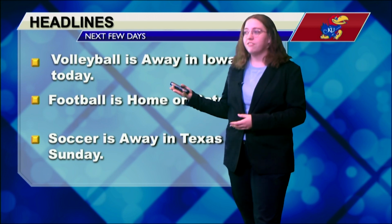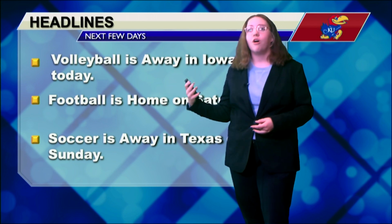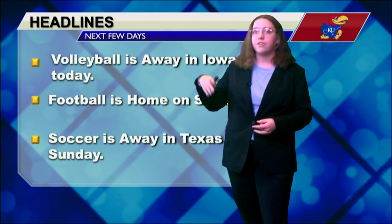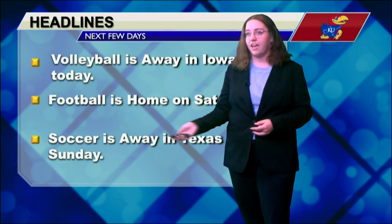And then for our sports teams, we have volleyball away in Iowa today. Football is, of course, home on Saturday, and we're all very excited for that match, and I'll go through the hours for that before the game and during the game. And then soccer is going to be away in Austin, Texas this Sunday.